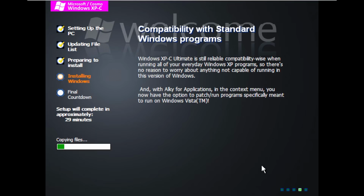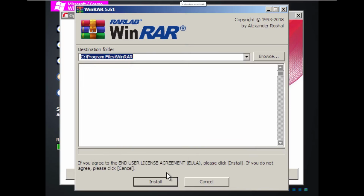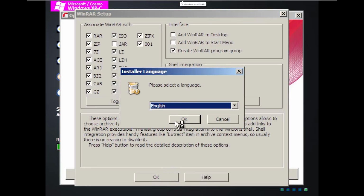But in this out-of-box experience, we can see Windows, Microsoft Cosmo XPC. Windows XPC Ultimate is still reliable compatibility-wise when running your everyday Windows XP application. With Alki for applications, you can run or patch programs meant to run on Vista, so it looks like some level of extended kernel.